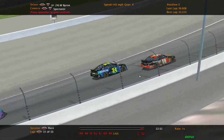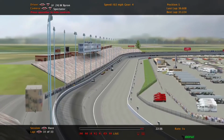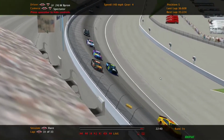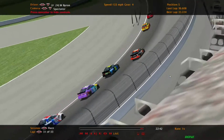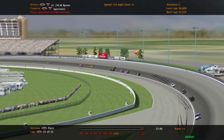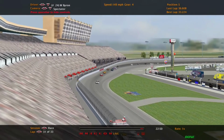Can the 24 keep his nose inside? He looks like he can. He needs to get all the points he can. Oh yeah, points are so important. Every position's more points. Looks like the 24's got inside of the 19. Can he get enough of a runoff to pass him going into 1?